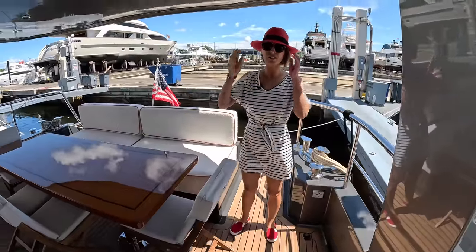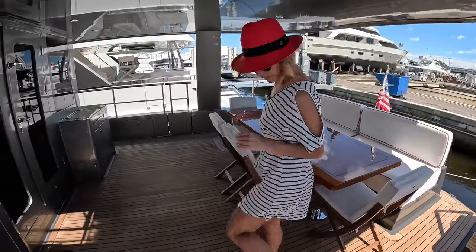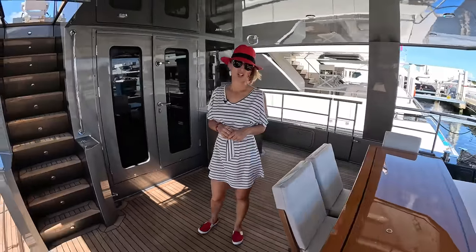So you guys, it's like 100 degrees out here and the deck is so hot. So we are wearing our boat shoes. Don't judge us, but without them, it's just unbearably hot.